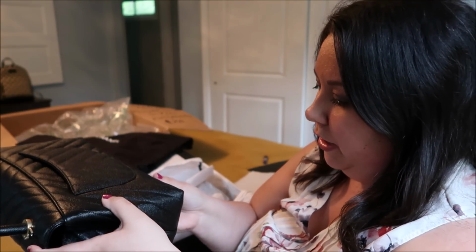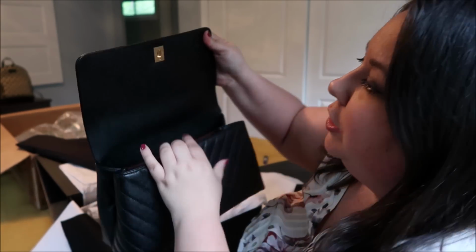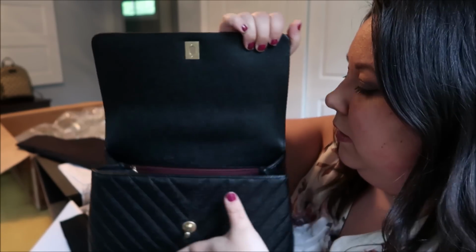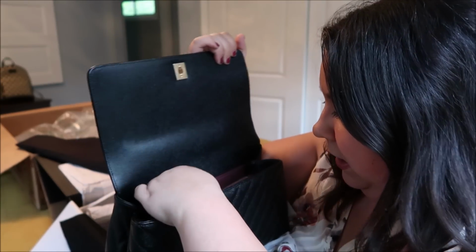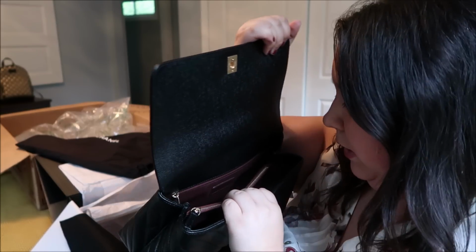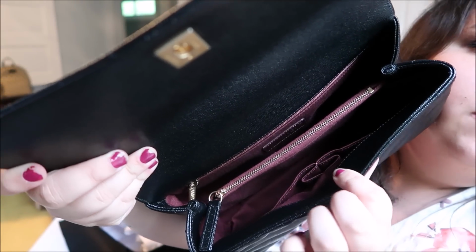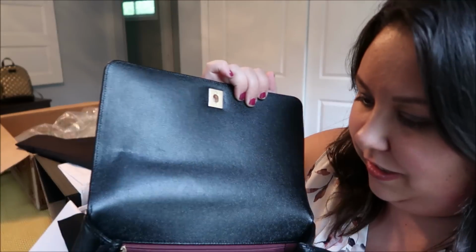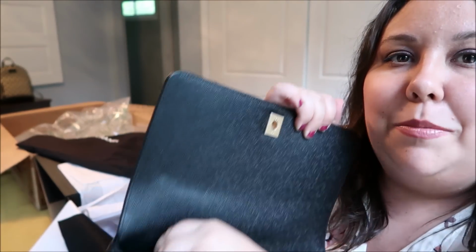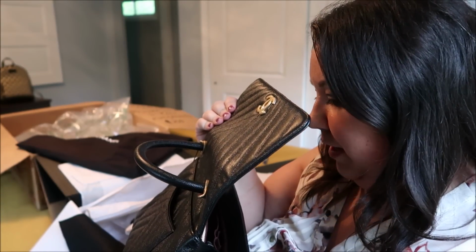There's no scratches, there's no rubbing, there's nothing. There's no scratches on the inside. Yeah, it is in super good condition. So here's what you guys won't be able to see, but there's what the inside looks like. Oh my goodness. Oh, there's still even a sticker on here. There's a sticker on the pull tab too, you guys. You know how I am about those stickers. I'm gonna leave those on there.